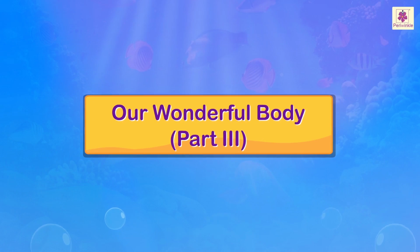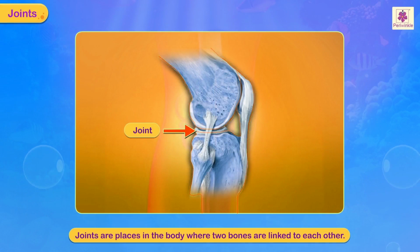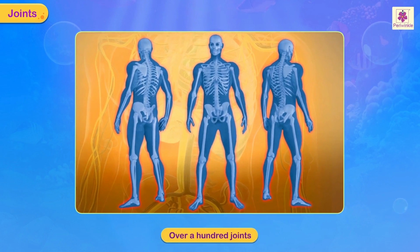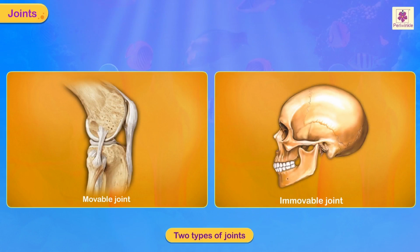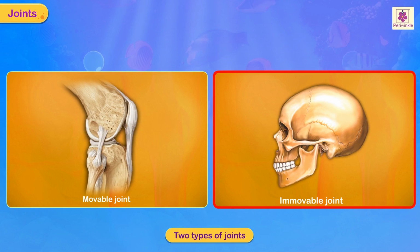Our wonderful body. Joints. Joints are places in the body where 2 bones are linked to each other. There are over 100 joints that allow the various kinds of movements in our body. There are 2 types of joints, movable and immovable.